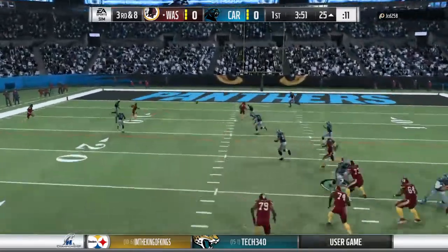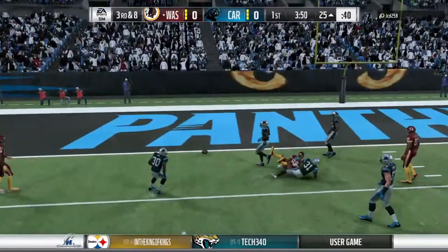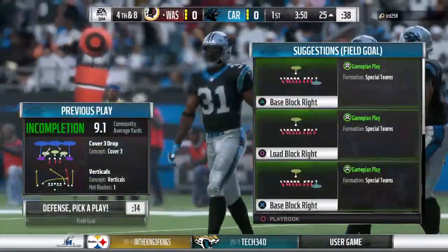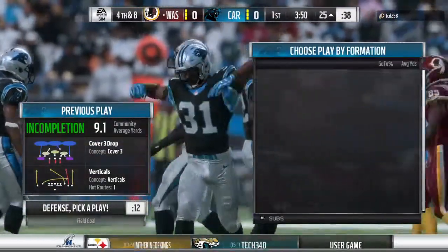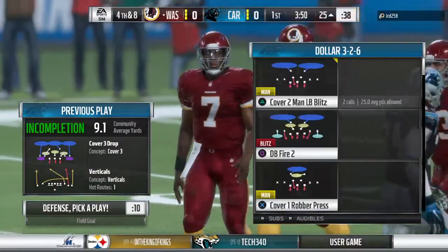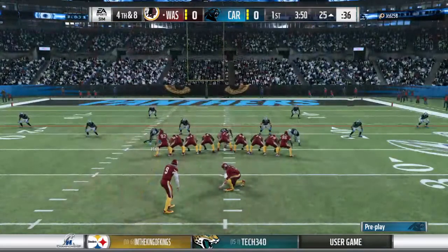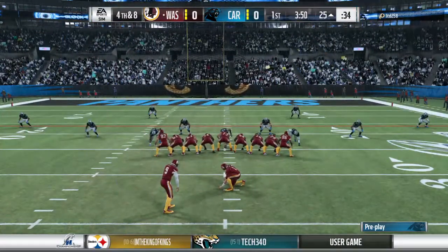From the gun, Reeves. And the 3rd down pass falls incomplete. I wonder, Brandon, you think maybe he was worried about where he was on the field? Was he far enough? Was he close enough to the first down sticks? Absolutely. He was right there by him, and I think he was thinking first down before he caught that football.